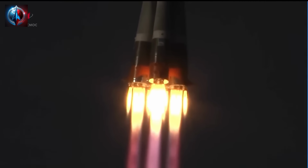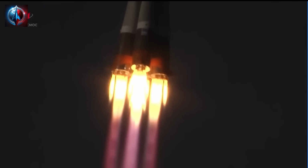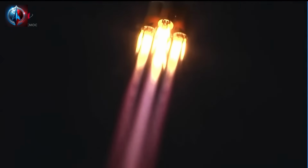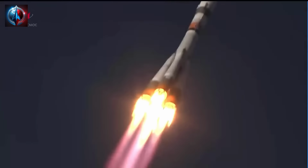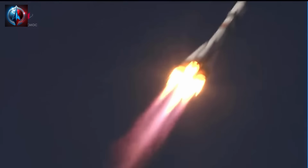Engines on the first stage are operating as expected. Booster systems are also operating as expected. Structural parameters of the vehicle are normal. The vehicle continues to be stable.